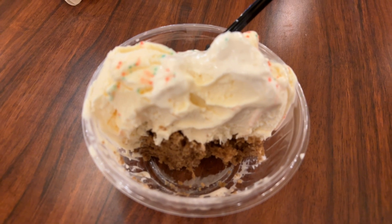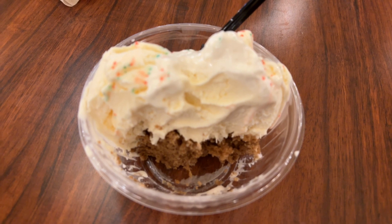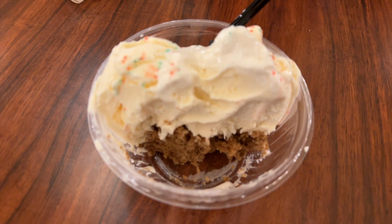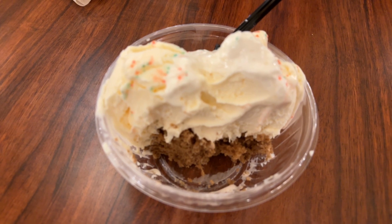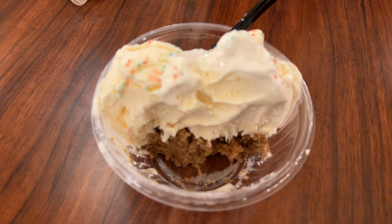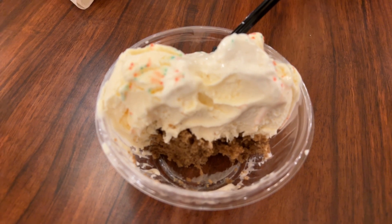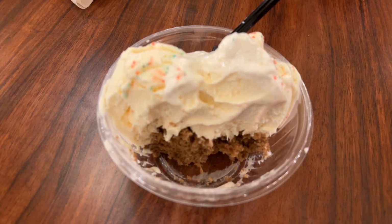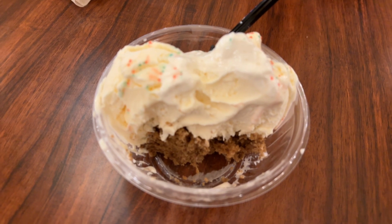Even like gingerbread ice cream. I realize that's gingerbread on top of gingerbread, but this is supposed to be a gingerbread sundae. And although the gingerbread is actually good, it just kind of gets drowned out by the vanilla ice cream because there's so much of it. And like I said, vanilla is vanilla. So probably would run a pass on this one.